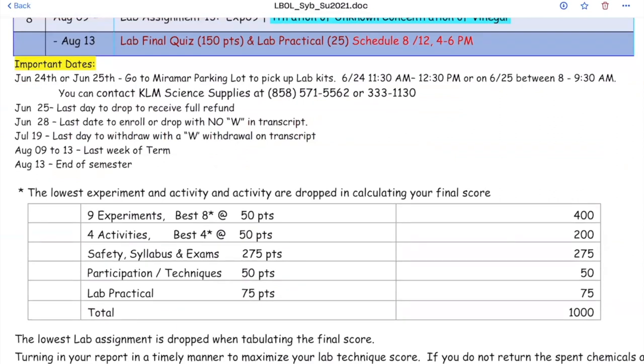And the thrust, the majority of points where you guys are going to be graded on are the experiments, okay? You can see that 400, 200, that's 60% of your grade right there. The syllabus quiz and the exam, that's another 275 points. And then your lab technique and the lab practical rounds it off, okay?